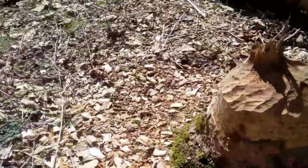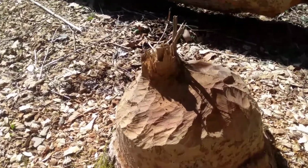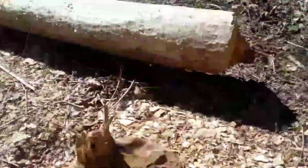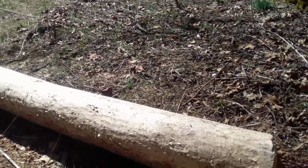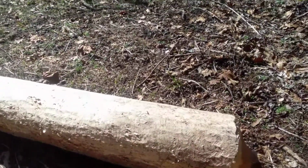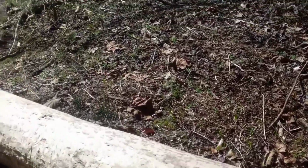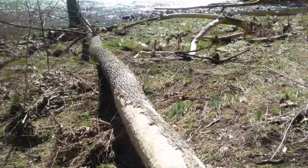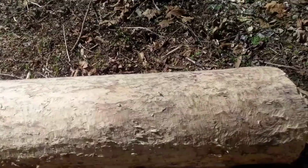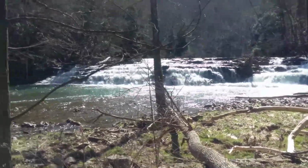You can see all the wood chips that they make and how sharp their teeth are to eat through this wood. And the reason they fell these trees is primarily to get the nutrients from the inner bark. The living part of the tree has lots of vitamins and some carbohydrates for them to live on. And that's what they're after. They don't actually eat the wood, they eat the inner bark. And they also can use the branches for making their lodges.